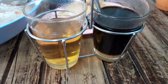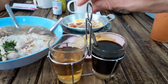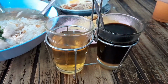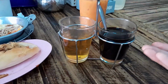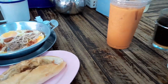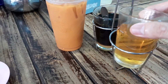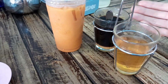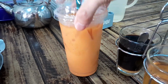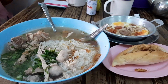I have also ordered the coffee. This is the traditional style of coffee. You can see this all over Thailand, and in this breakfast shop here in Ubon Ratchathani, they serve the traditional black coffee in such a way. This is the black coffee, and there's a tea given for you to have after you finish your coffee. So this is the hot tea, this is the hot coffee, and this is the milk tea that I explained earlier. So let's check out this breakfast here in Ubon Ratchathani.